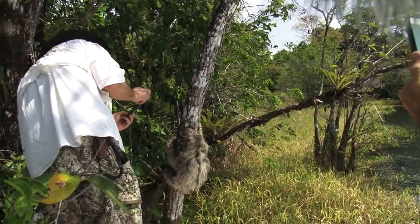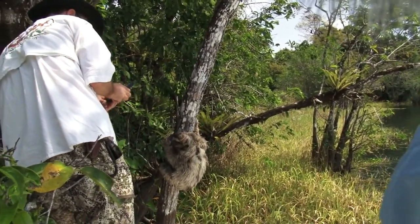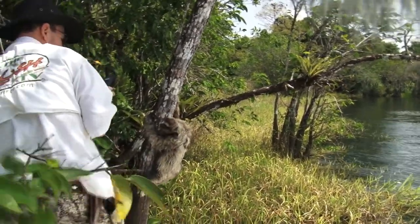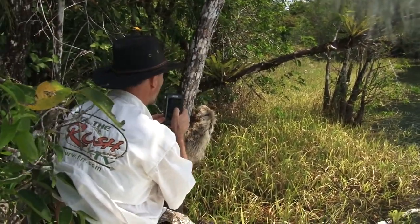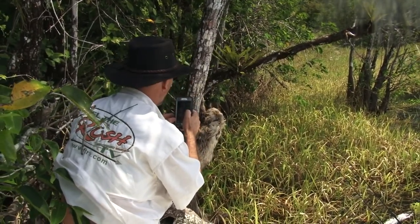So that's cool. We just rescued a sloth. There we go. Just rescued a sloth. And Feel the Rush TV here in Panama. A TV camera. Panama Canal, how about fishing? And that's not an everyday sloth either. We just rescued. Here we are, Panama Canal fishing.